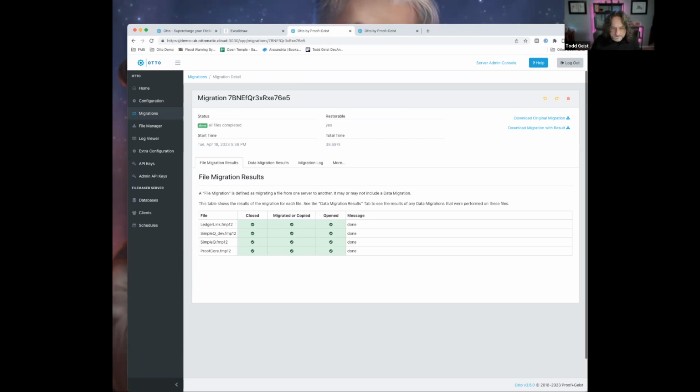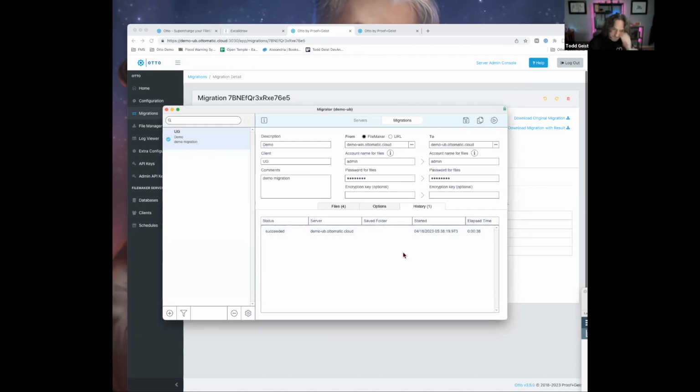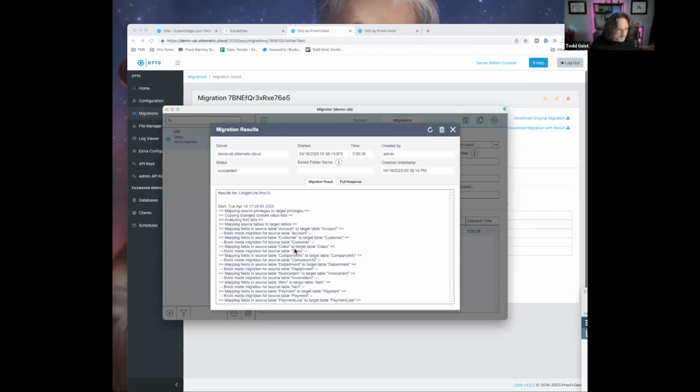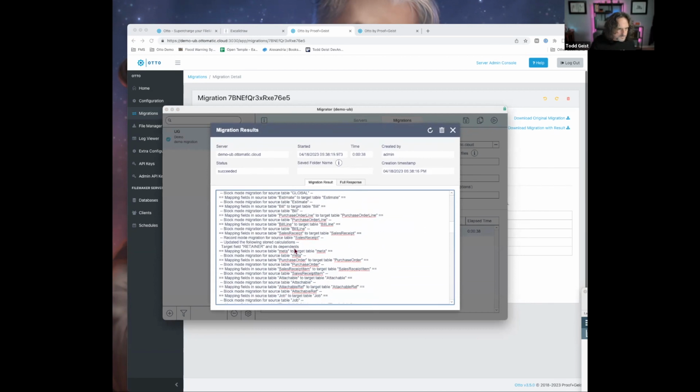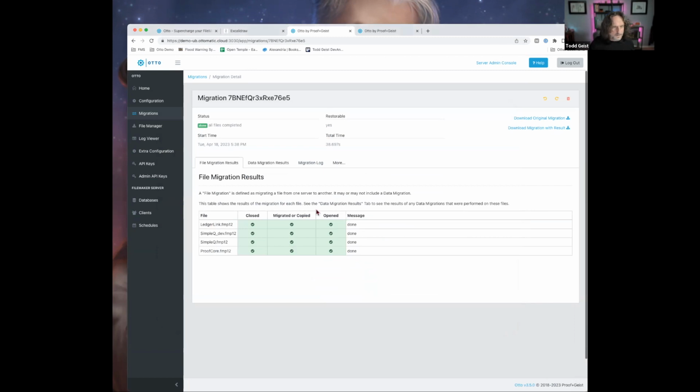The FileMaker system will come back and say everything's done here, and there it goes. Okay, it's done. Now it pulls the results in here, and you can look at them here. So here's the data migration results that you can see. Another way to look at the results is in the UI here. It gives you file by file details about what happened. So in this case, the files were closed properly.